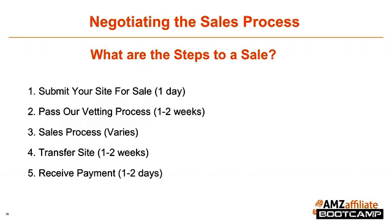Yeah, we ask that you be patient with this process. It's an important step to making sure we have all your documentation in place. It's fairly straightforward with the Amazon affiliate site because the information is so readily available. But like I said, having the documentation in place so that buyers have easy access to it is important. The third step is the sales process, and we're going to get into that in this lesson.